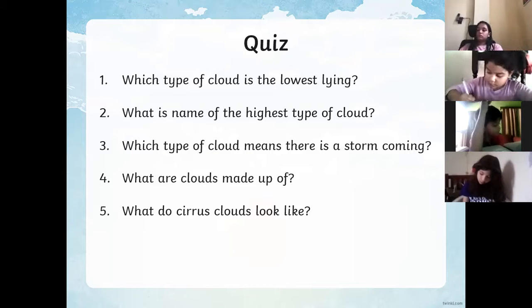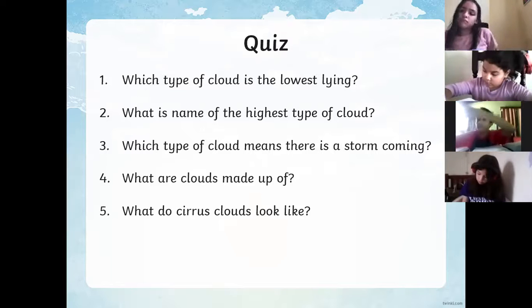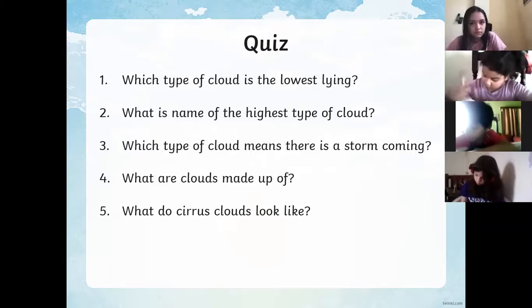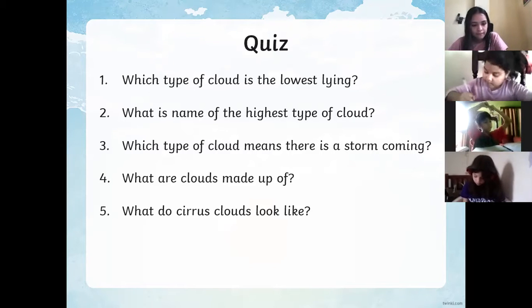Please tell me when you finish copying the questions, and please tell me when you finish answering the questions. Number one, which type of clouds is the lowest laying? What is the name of the highest type of clouds? Which type of clouds means there is a storm coming? What are clouds made up of? And what do cirrus clouds look like?